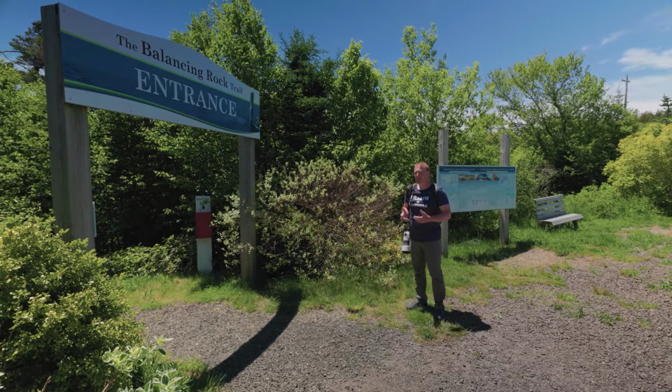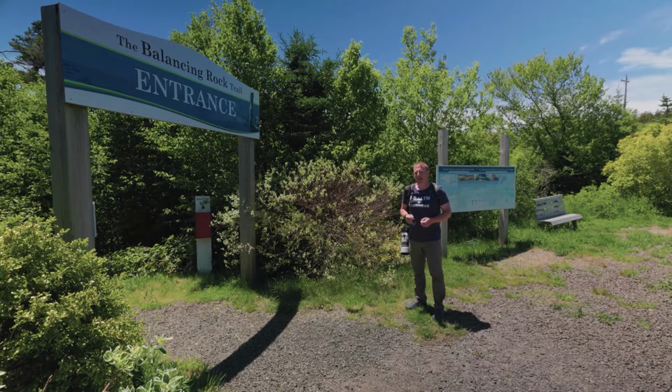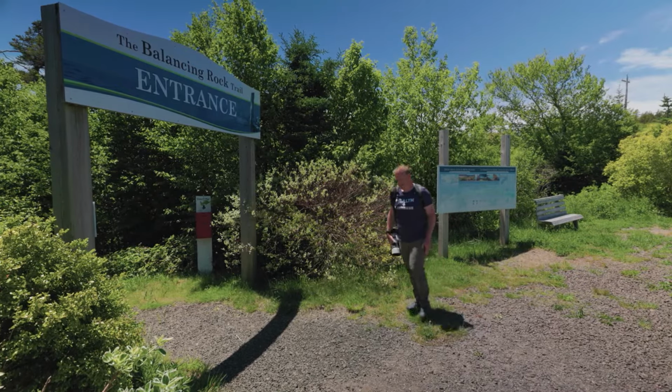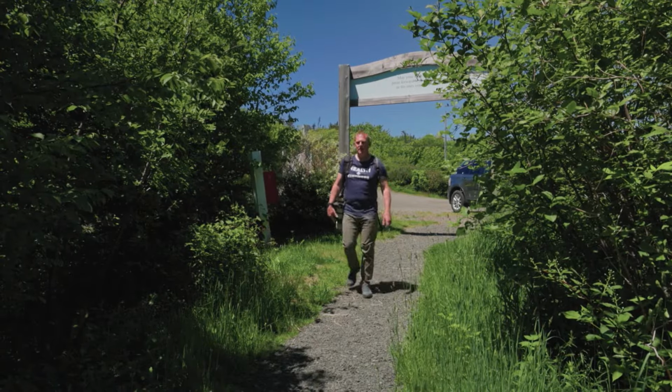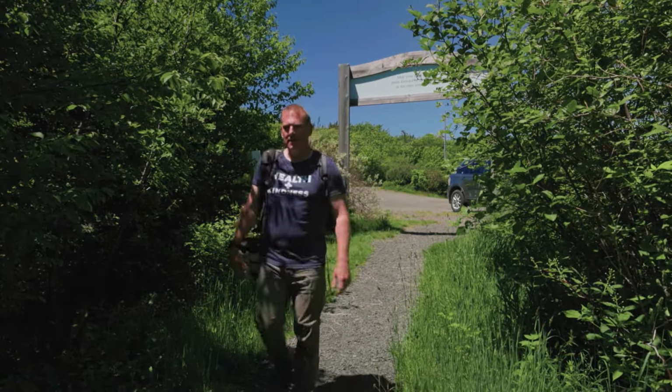You know, I was here about 20 years ago, and I'm excited to come back and see what improvements they've made. The Balancing Rock Trail is an easy, well-groomed trail. It's fairly short at under 2 kilometers each way.